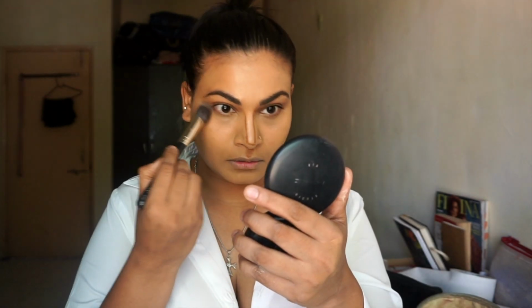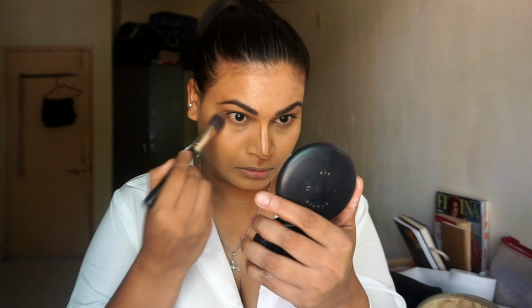This sort of looks funny right now, but hold your thought. Now to set my under eye, I'm not going to be bougie. I'm using the Revolution Banana Powder. I'm using my PAC 349 brush and set my under eye. I'm gonna take a tiny beauty blender and I'm gonna start blending my nose.